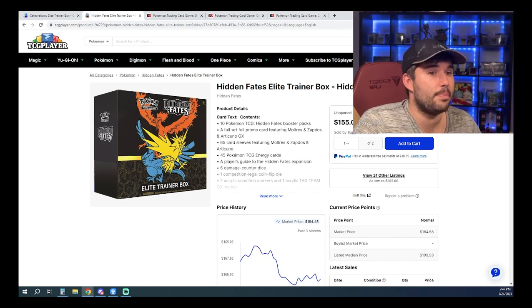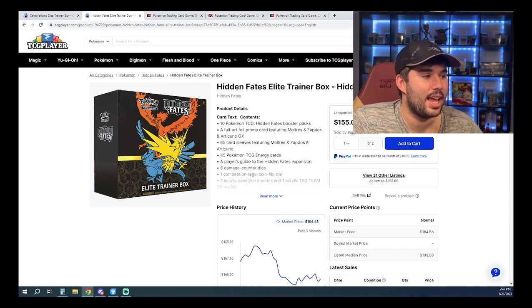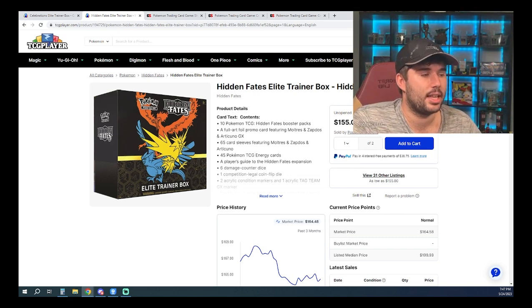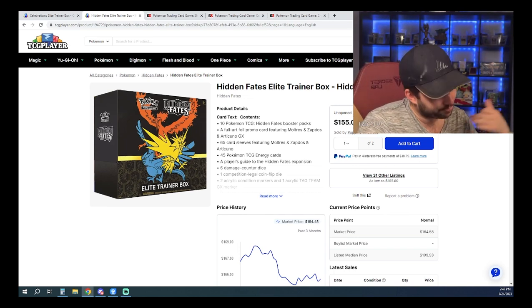It is one of the best sets of all time. Historically speaking, the demand for the set was insane when Hidden Fates was just released. And I think it's going to be another good set that'll do well. Like I said before, I like Celebrations a little bit more just because it is a specialty set and it's still ridiculously cheap. But this is a runner-up next to that, an item that I really like that I think you should diversify into as well.